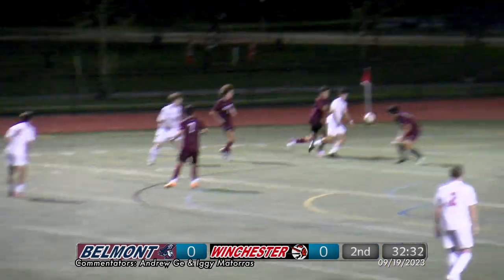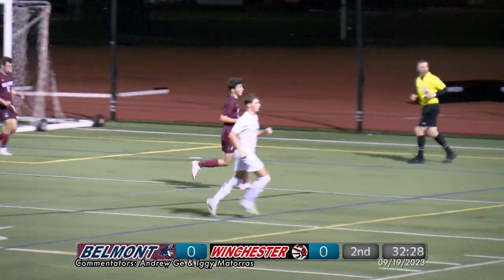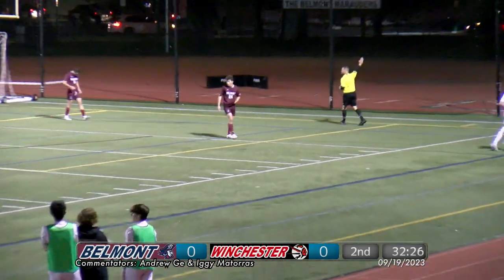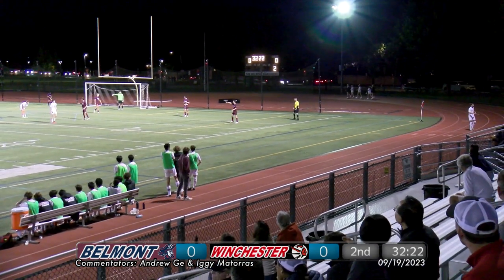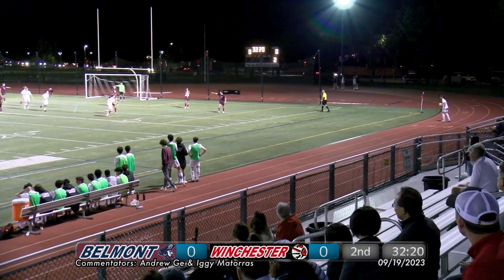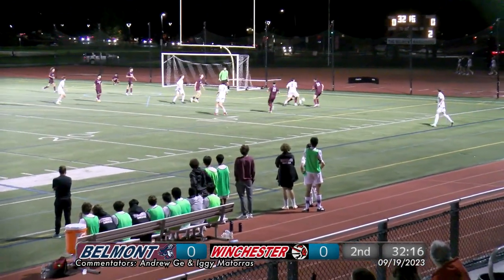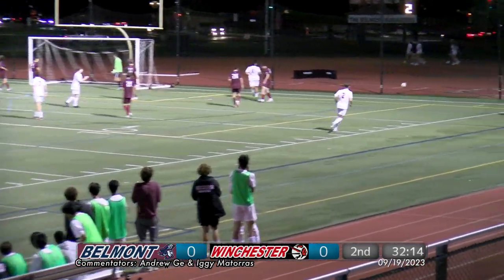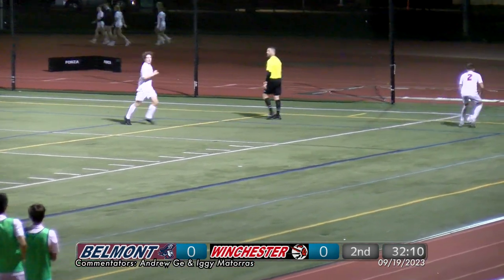Down to their number 10. Flicks it back heel to Winchester. No one there to receive the ball. Good clearance by Sam Koosman. And it's going to be a throw-in for Winchester. Throws it. Touch. And once again, cleared by Sam Koosman. What a brick in the wall today.